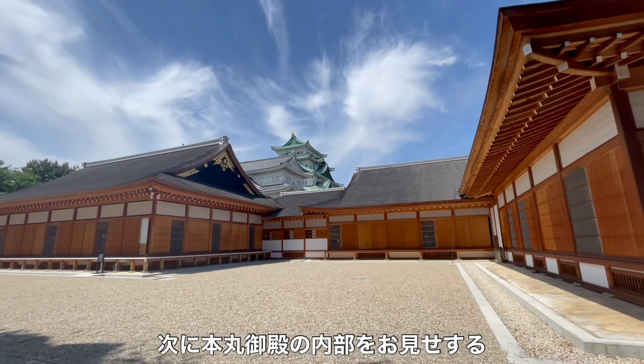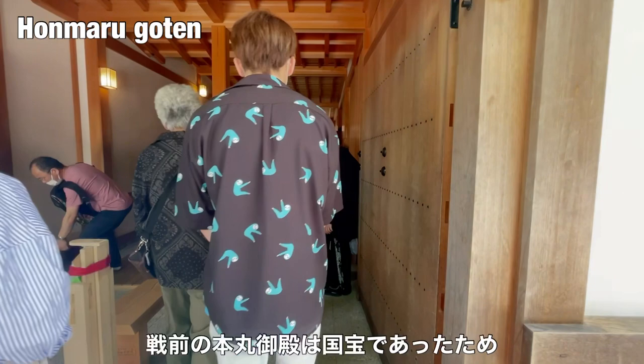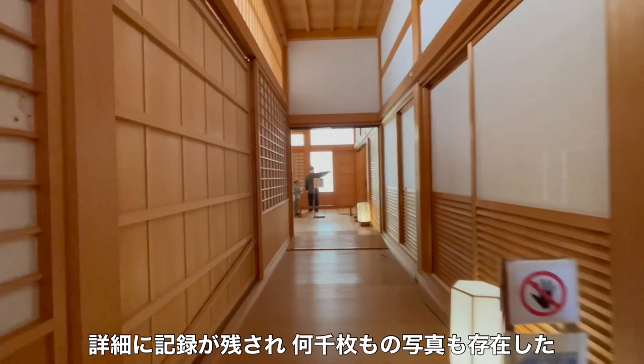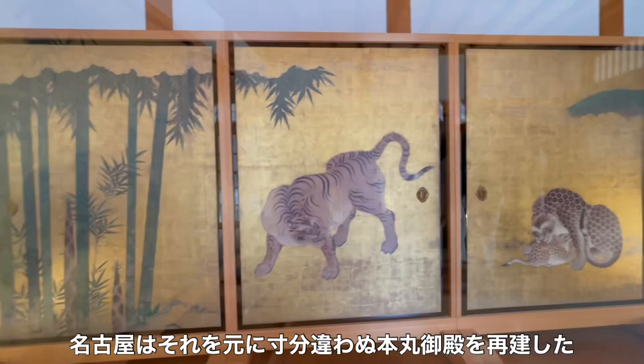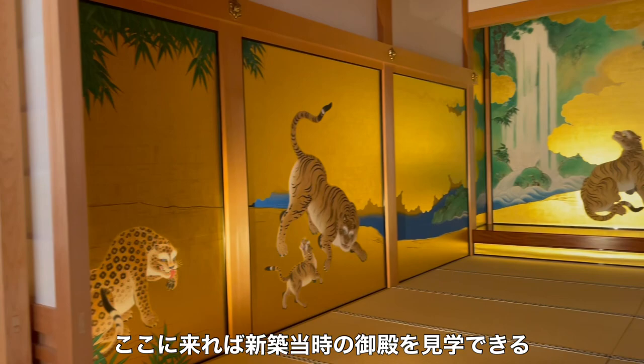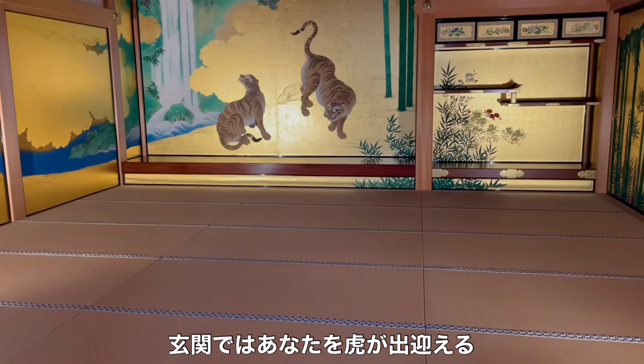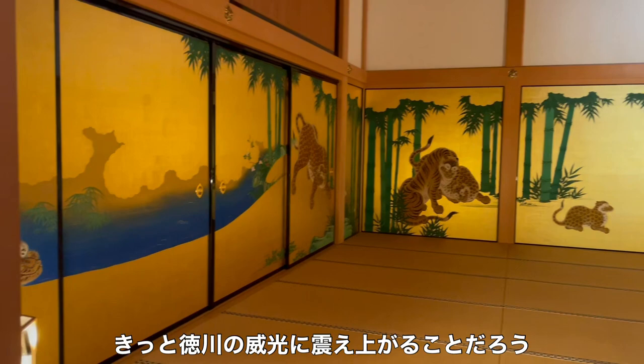This is amazing. Honmaru Palace was a national treasure of Japan before it was destroyed in 1945. So, every detail was recorded and there were thousands of pictures of the original palace. People in Nagoya made totally the same thing. If you visit there, you can experience the same beauty as samurai in the Edo period experienced. In this entrance hall, tigers welcome you. Probably you would get really nervous feeling the power of the Tokugawa Shogun family in this room.